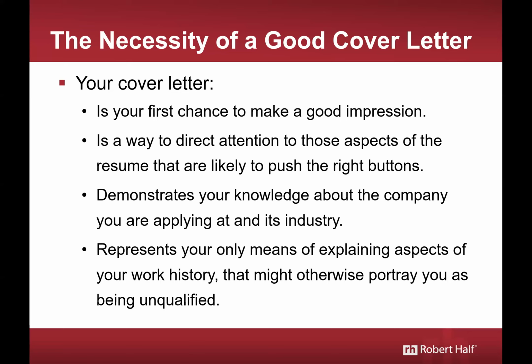It's a great way to show that you've done that research on the company, its mission, its organizational culture, and key leadership. You can demonstrate your enthusiasm for it. So, definitely some tips to keep in mind.